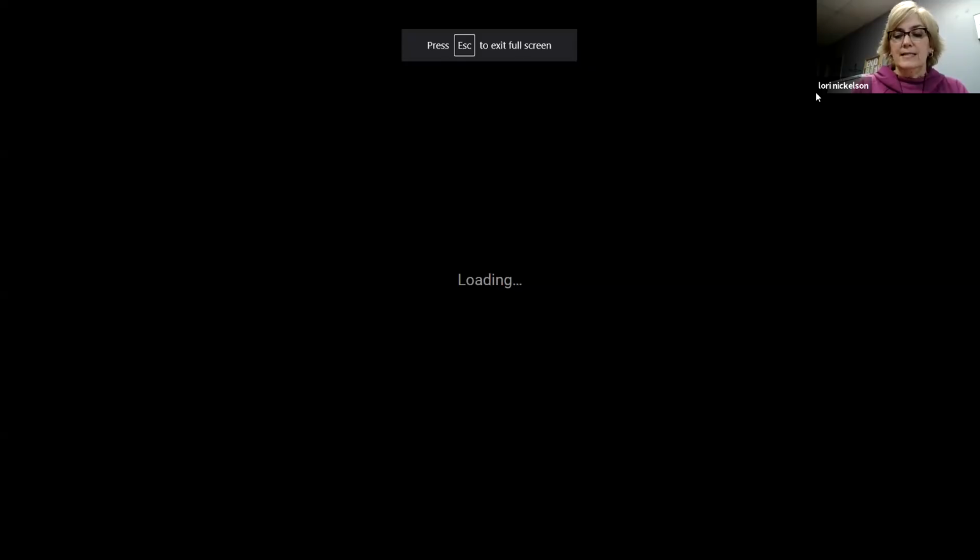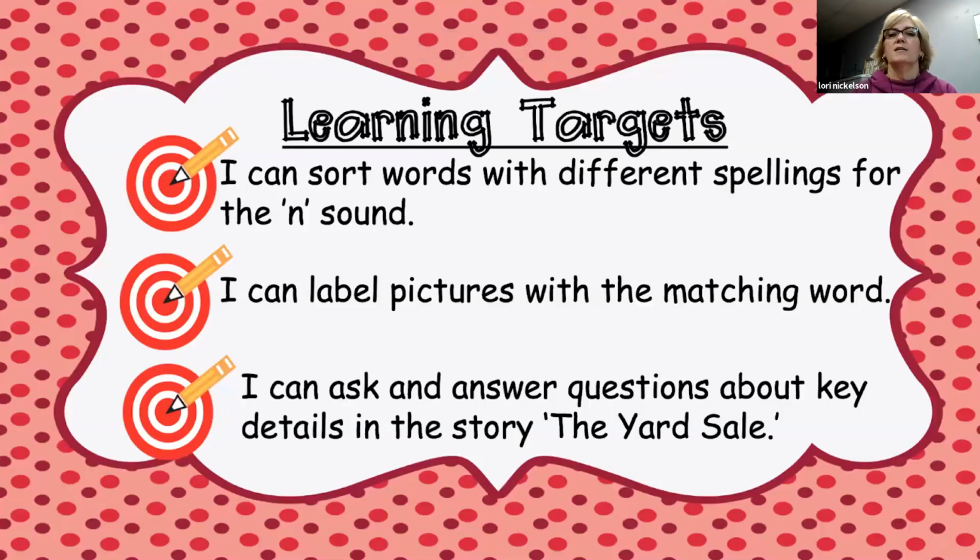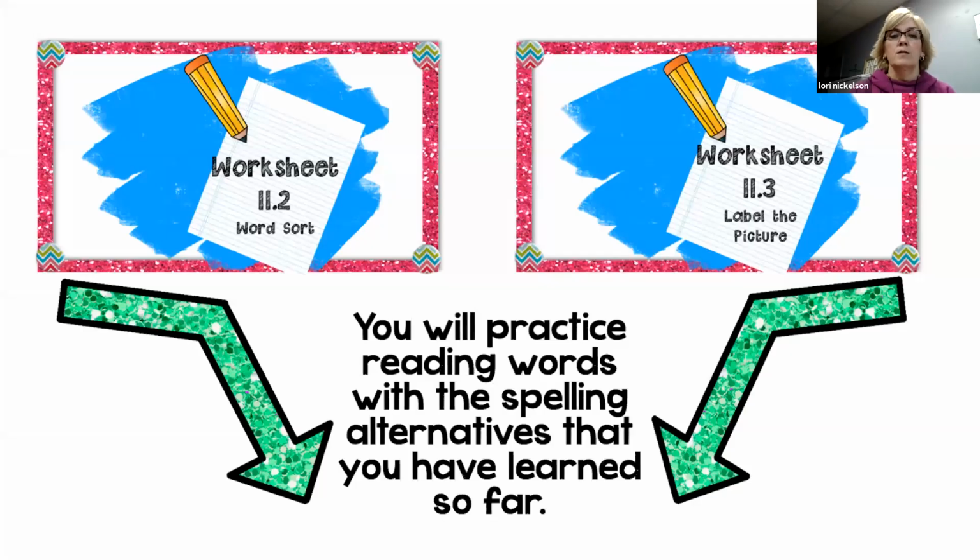All right, lesson 11. Our learning targets: I can sort words with different spellings for the N sound. I can label pictures with the matching word, and I can also ask and answer questions about key details in the story, the yard sale. So we're gonna practice reading words with the spelling alternatives that you've learned so far, and we've got worksheet 11.2 and 11.3 to look at.